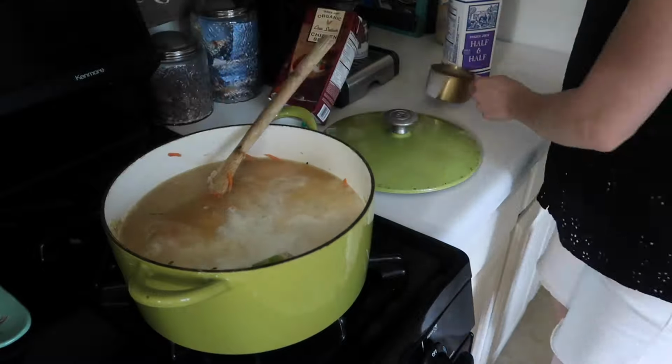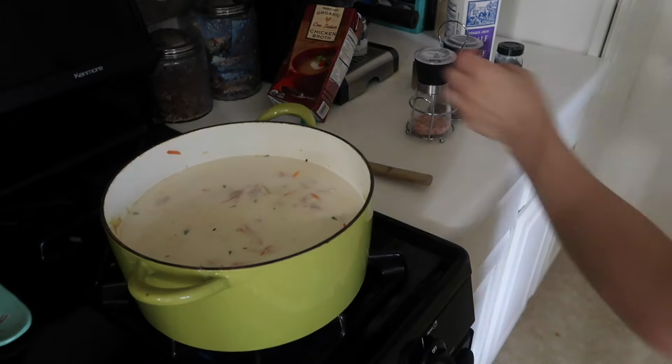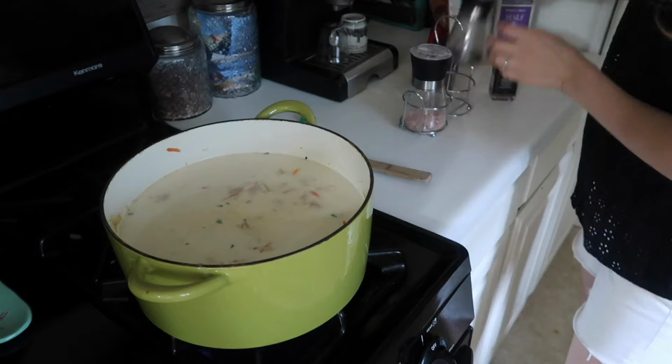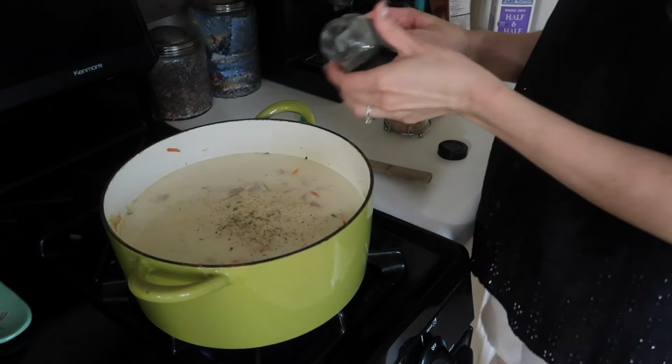Which, side note, I always forget to do this, but I recommend adding the half and half much later when the soup is almost done, just to avoid curdling, and also letting your half and half warm up on the counter till it's room temperature before you start cooking with it. I always forget to do this. I really need to make a note of it on my recipe.